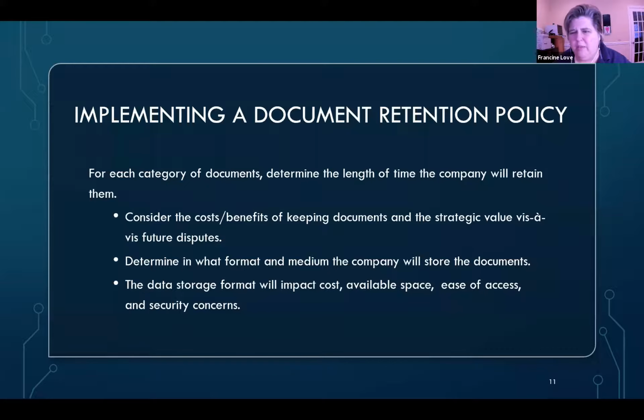Look, once you've considered the cost and benefit, right, there's a cost to maintaining records. You have physical space, you have electronic space. You have to decide what's the cost and the benefit of retaining. Then you decide which ones you're going to keep for strategic, litigation, regulatory, or other purposes. Then you decide how you're going to store them.